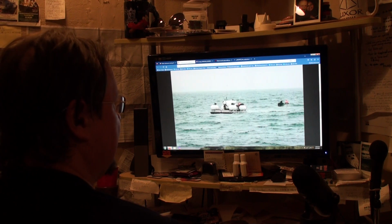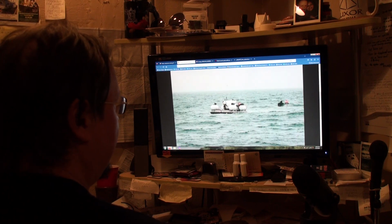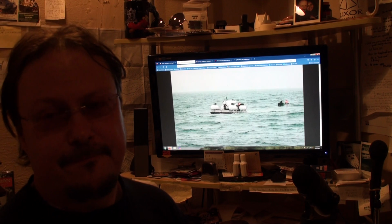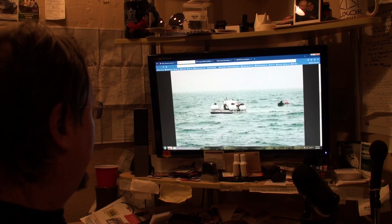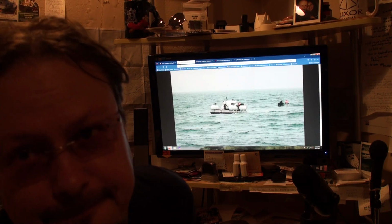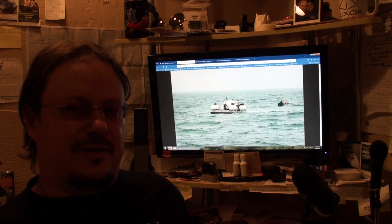This is what it last looked like on the surface. This is the actual thing floating on the surface of the water. The guy I showed you is a British billionaire, and he is on that thing. I don't want to butcher his name. It's something like Hamish, I believe.